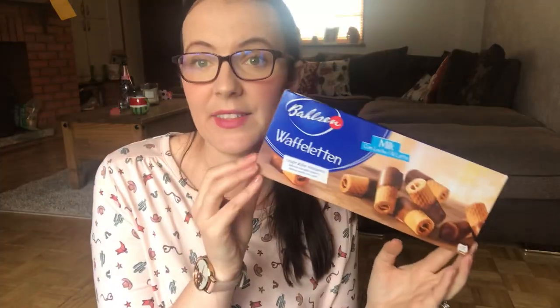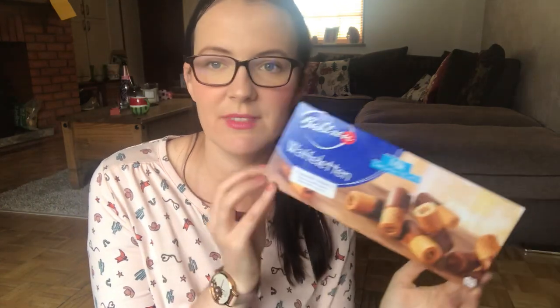The next things are these. I can't pronounce that, waffelettes, or the little goodness. They are 2 cents each, a mini little wafer. These are really nice with a cup of coffee and a little treat. If I'm going into the cafe with friends, I take away the biscuit and I replace it with one of these, just because I prefer this. You get a little bit of chocolate and you get a wafer.